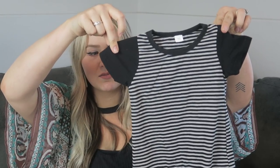Next thing that I got is, what do you know, another romper. This is a short sleeve romper. So you could probably wear this in the summertime, and it's a gray and black stripe. And no buttons on this one, you guys, but it just buttons right here. Super cute. Again, that's that 70 tag.